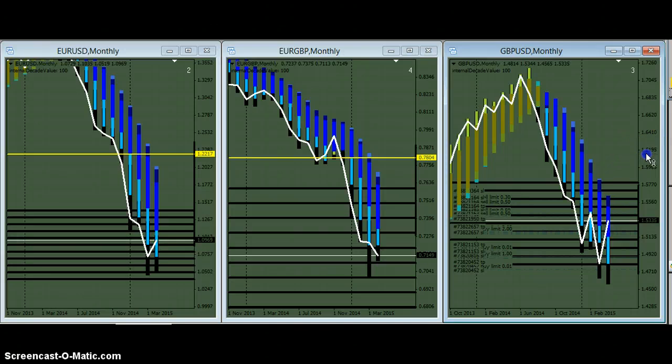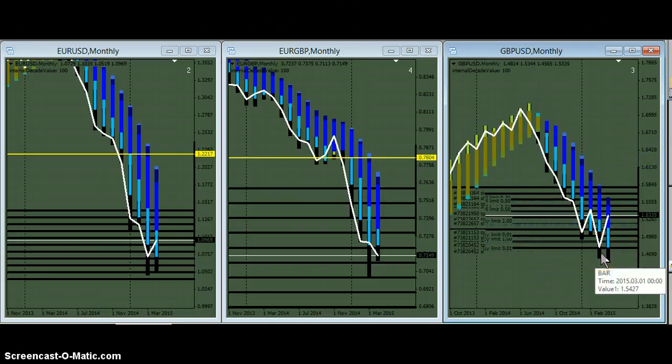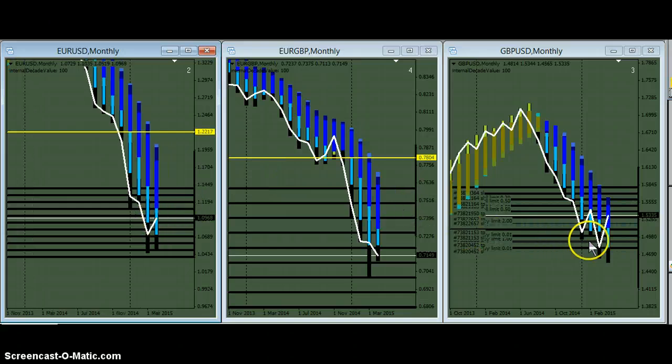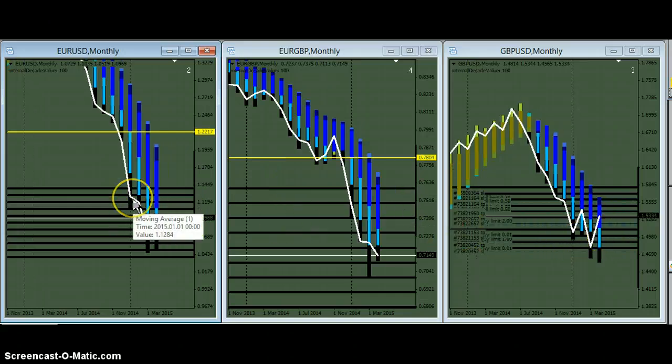But what are you going to do right now? If you miss this bottom, this is really the place to buy, right? And this one, you know, this might have to do a double bottom now. Or this could do what this has done and just scream all the way back to here, which is only another 200 pips.